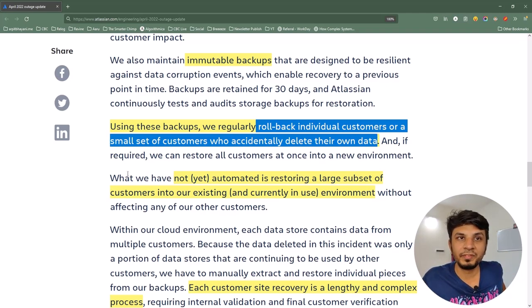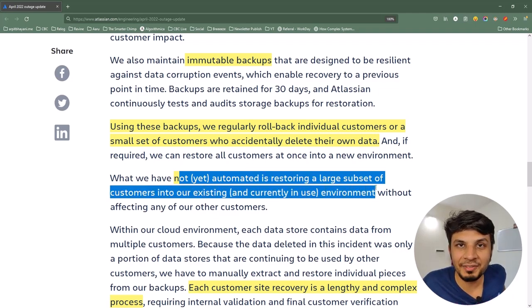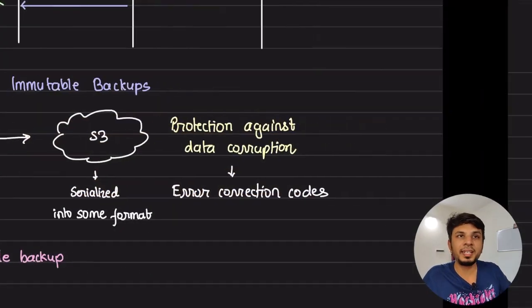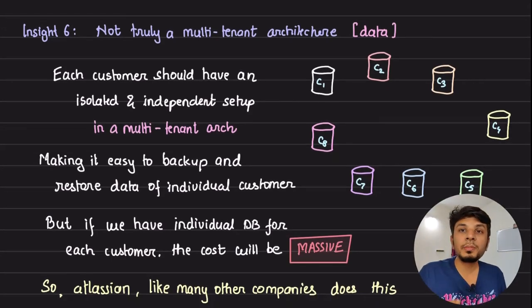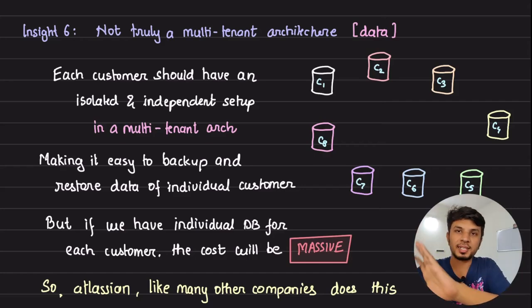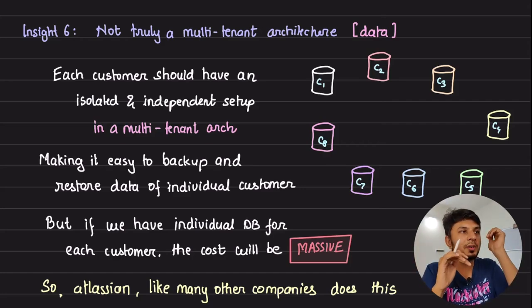And what we have not yet automated is restoring a large subset of customers into our existing environment. Now, this is where we get insights about their multi-tenant architecture. A multi-tenant architecture says that every single customer that you have needs to have its own set of infrastructure. That's a pure multi-tenant architecture. Here, we talk about multi-tenant architecture from the data store's perspective.